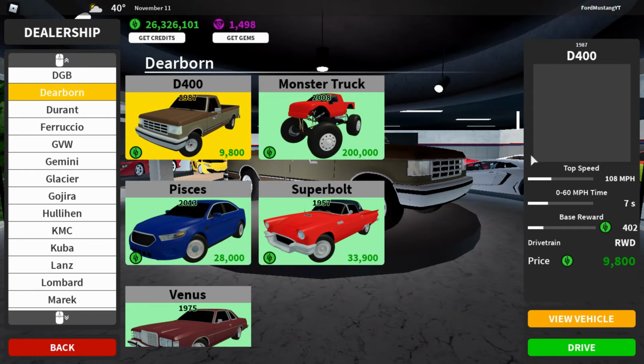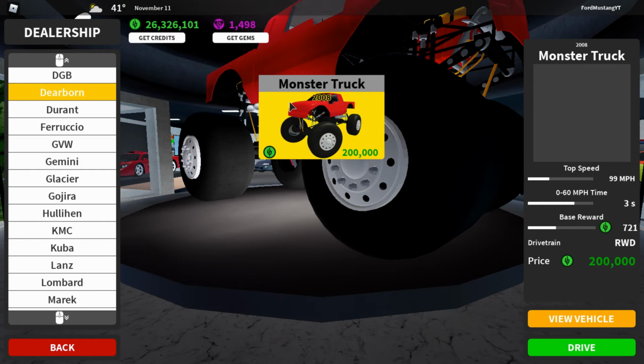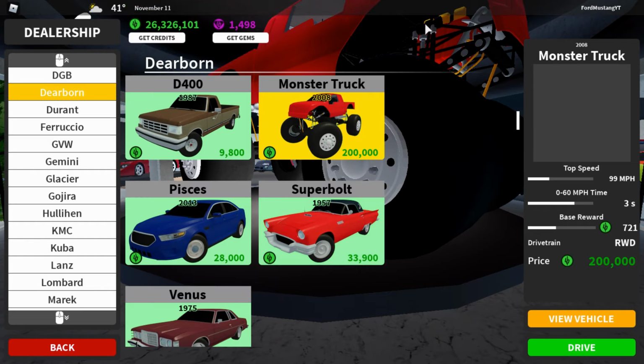In particular, this is a 2008 Ford F-150 monster truck. The stats on this vehicle have a top speed of 99 miles per hour, 0 to 60 in 3 seconds, a cashback of 721 credits per mile, a rear-wheel drivetrain, and an asking price of 200,000 credits. So let's purchase the monster truck and get right into the review.